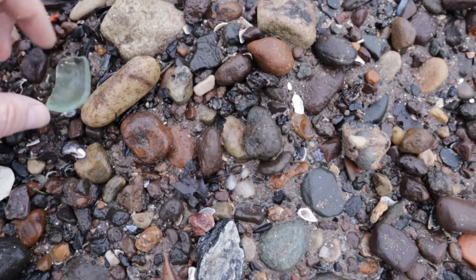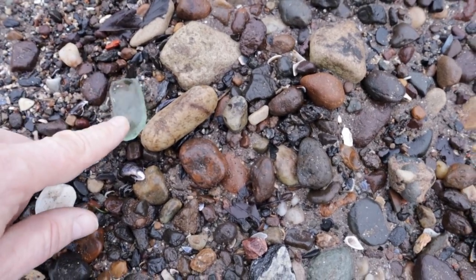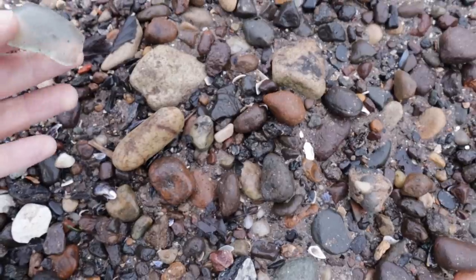Very shiny on this side, but it looks as if it has a letter, so I'm going to take that along and we'll have a wee look at that.